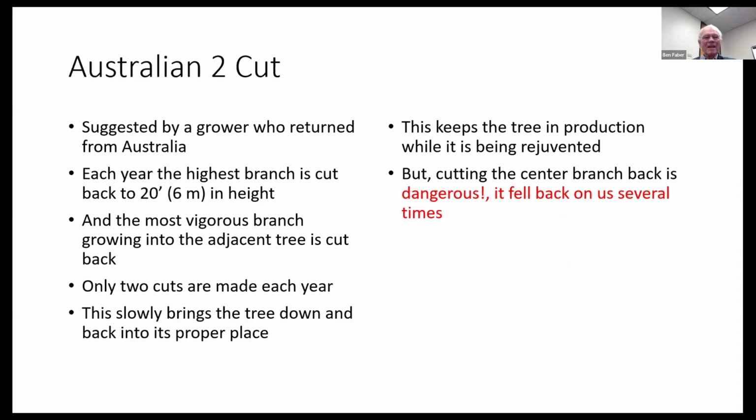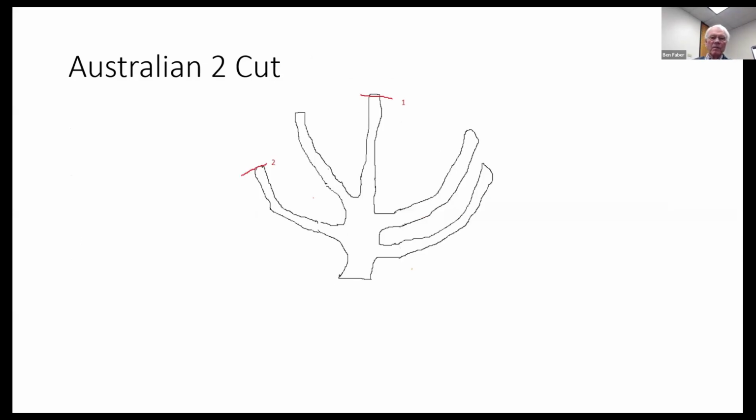The Australian 2-cut. This was a method that is not necessarily widespread in Australia, but it was used there. Several growers were doing it. So 2 cuts are made each year, and you slowly bring the tree down. If you've got a big tree, 20 feet, 30 feet, 40 feet, you gradually bring it down over a several year period. You start with the center tallest branch and a subtending branch. So you remove this center branch, heading it, and then you head back a subtending branch.